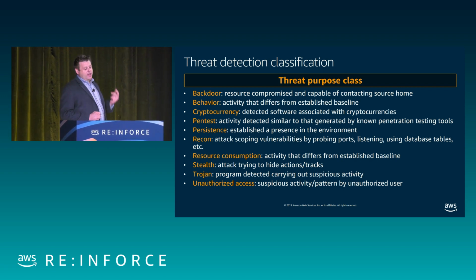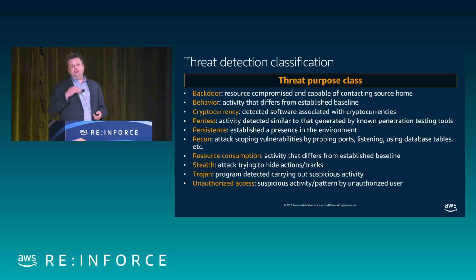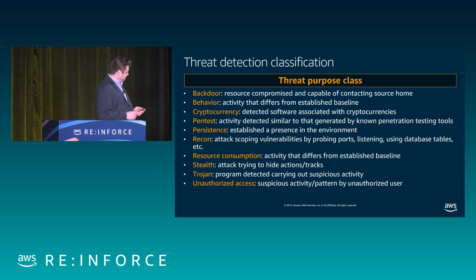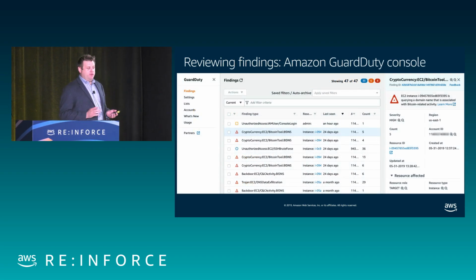But this is useful to break down because you might have certain types of findings that you want to prioritize, for example, right? Or to send to different teams, and you can do that based on the filters that we'll talk about here in a minute. And you can consume all of these through our console.